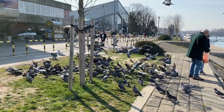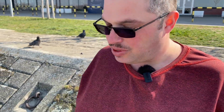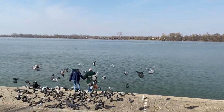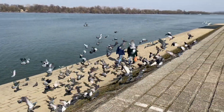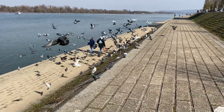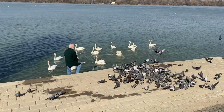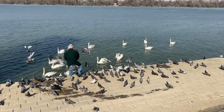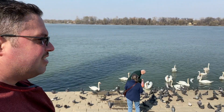Oh my God. Apparently this man brought a lot of food to the pigeons and the swans, and they're gathered around him. Wow, it's amazing. He's just walking with his wife. They're after him. Wow. The swans are coming. You see in the horizon? They are coming. And you can see this here almost every day.